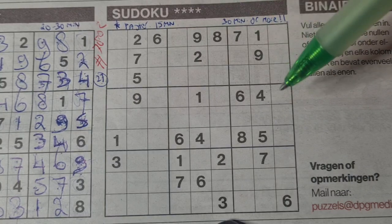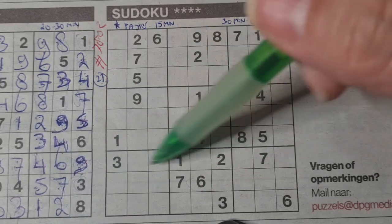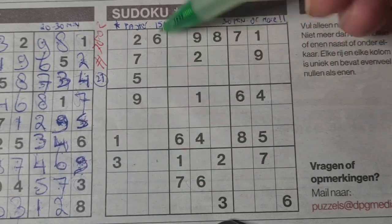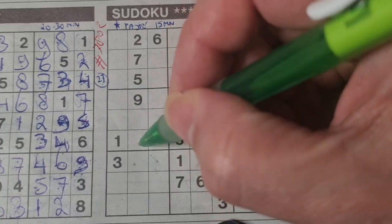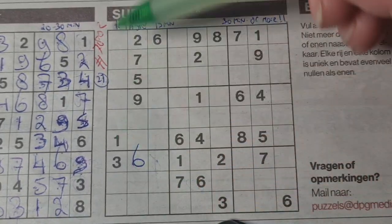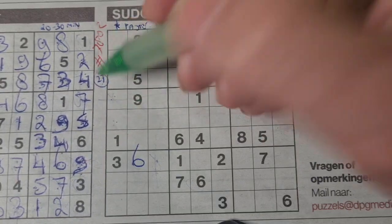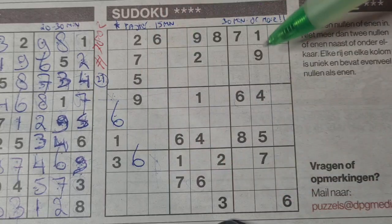Let me see. We have 6 in the last row, 6 in the row above. So in that row, the only 2 places left, the 6 should be here or there. We have 6 in this column, no 6 there. 6 should be there. 6 in the third column, 6 in the second column. So the first column, only 2 places left, the 6 should be here or there. We have 6 in this row, no 6 there. 6 should be there.